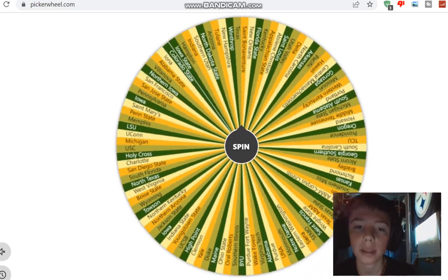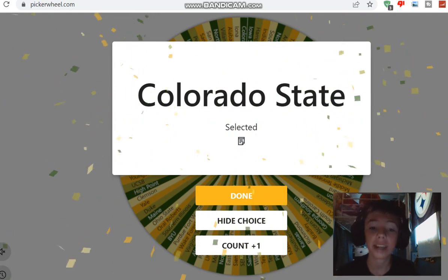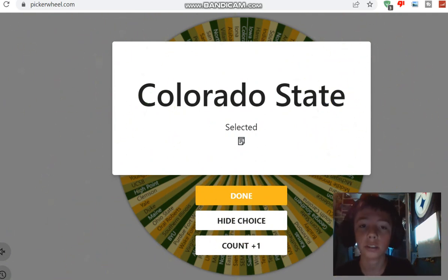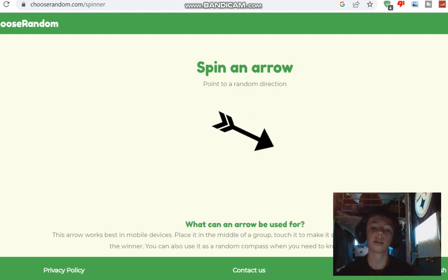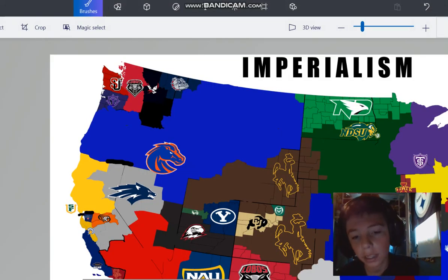So we spin this again and land on Colorado State, who has the smallest land remaining, I do believe. That might not be true, but it's pretty close. So let's see who they'll be attacking. They're surrounded by quite a few big teams, and they're gonna go northwest. And that will pin them against Wyoming here, and they have a big chance here to take over that land. But if they do lose, then Wyoming's not going to pick up very much.